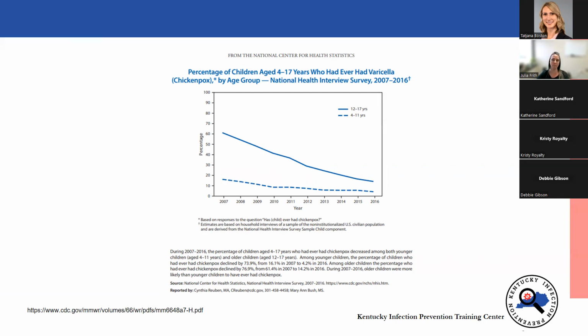It's prevented 238,000 hospitalizations and 2,000 deaths. The program started in 1995. Prior to that, 4 million cases were identified each year, 10,000 hospitalizations, and 150 deaths. And now we're down to less than 30 deaths per year, and arguably hospitalizations and deaths have been noted to be quite rare. So why do I bring this up?